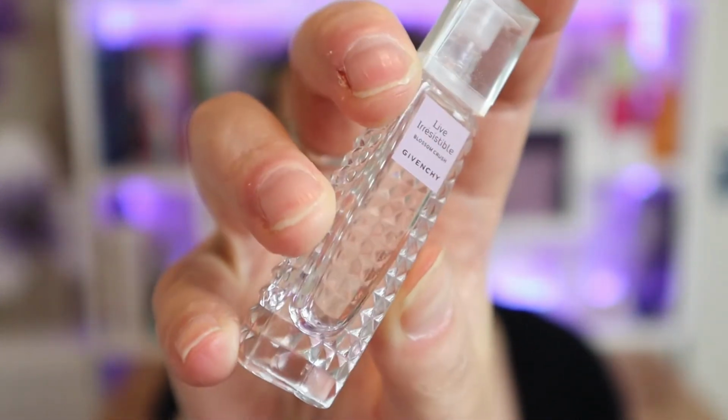So first things first, we've got a Project Pan product. I nearly got that back to front then. But we've got a little perfume sample here. So this is the Live Irresistible Blossom Crush from Givenchy. So it's just a 3 ml sample here. And I really quite liked this. I don't like the bottle.